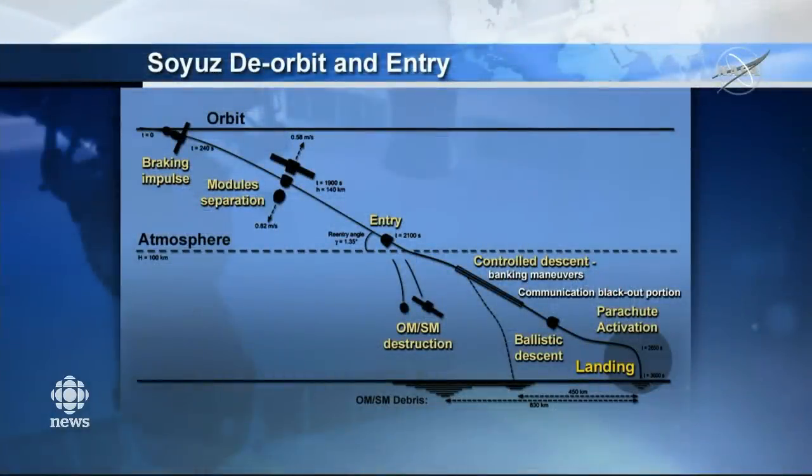This is Mission Control Houston. We are a little under 10 minutes now from the planned separation of modules, scheduled to come a little after 9:22 p.m. Central, 10:22 p.m. Eastern Time here in the U.S. That'll again be the separation of the Soyuz spacecraft into 3 separate modules, coming in at an altitude a little below 140 kilometers, which is about 87 miles in height.